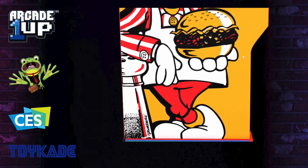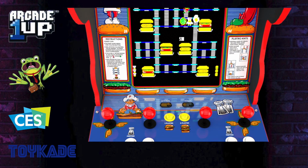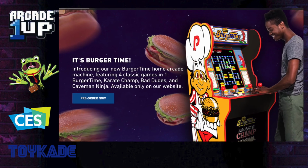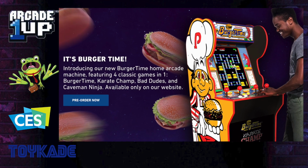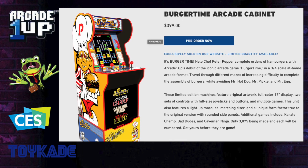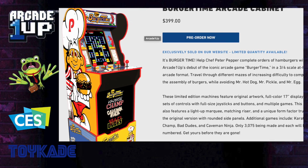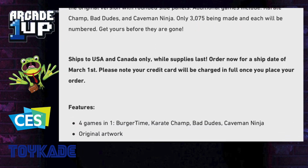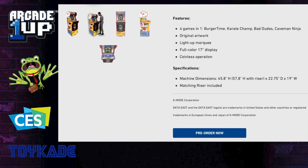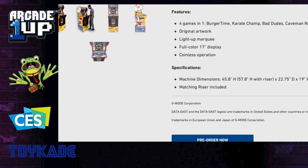Burger Time artwork and shape, as well as a light-up marquee, a special edition riser, and the Burger Time special edition cabinet can be pre-ordered now from the Arcade1UP website. It's $3.99 US with 45 shipping, where it will be promised to be shipped by March the 1st. And only 3,000 units will be released, and it will be a limited collector's edition. It comes numbered and a certificate will be included.